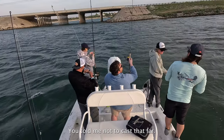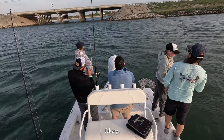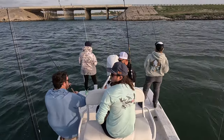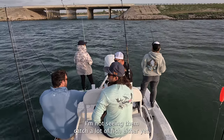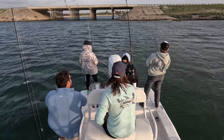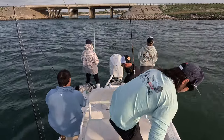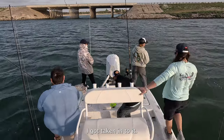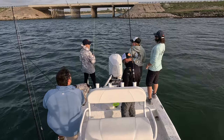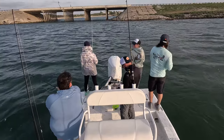You told me not to cast that far. I know, but I was standing up there. I think that's right where the drop off is. Okay. Did they? I'm not seeing them catch a lot of fish either yet, though, so that current must not be going yet. Oh! There's a rock right there. Yeah, but you got taken into it, didn't you? Yeah, I did. I got taken into it. You know what that means? That means there's grouper. I love that, Katie. I love that. That was so good.